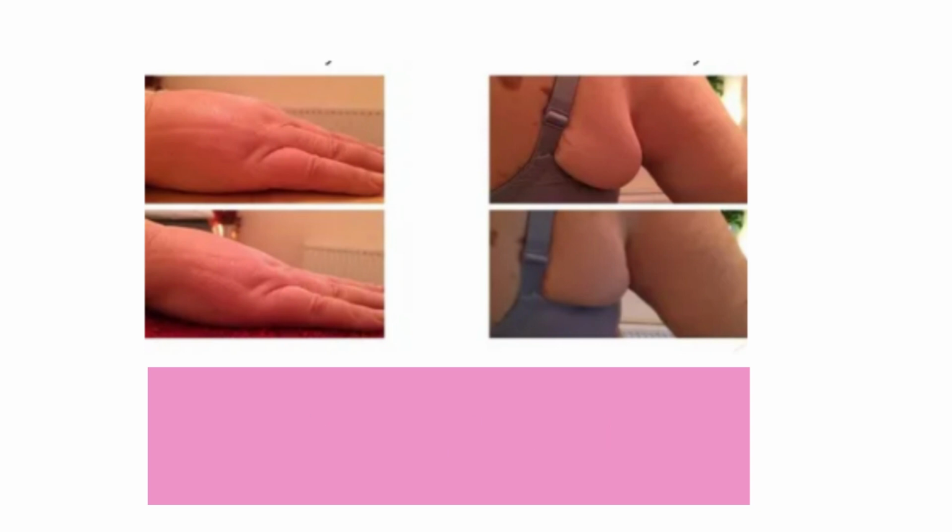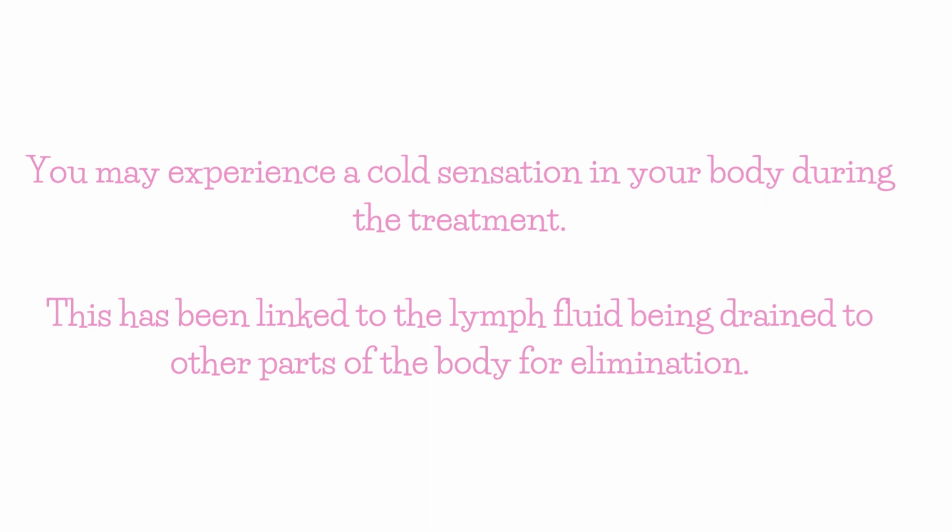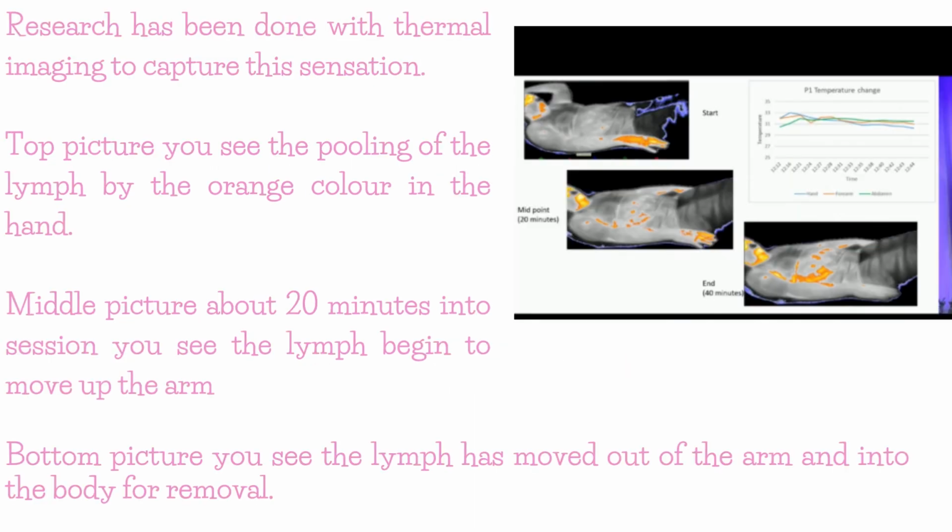Another interesting thing is you may experience a cold sensation in your body during the treatment. And this has been linked to the lymph fluid being drained to other parts of your body for elimination. Research has been done with thermal imaging to capture this sensation. In the top picture, you see the pooling of the lymph by the orange color in the hand. The middle picture shows about 20 minutes into the session, and you can see the lymph beginning to move up the arm. And then in the bottom picture, you see the lymph has moved out of the arm and into the body for removal. Amazing stuff.